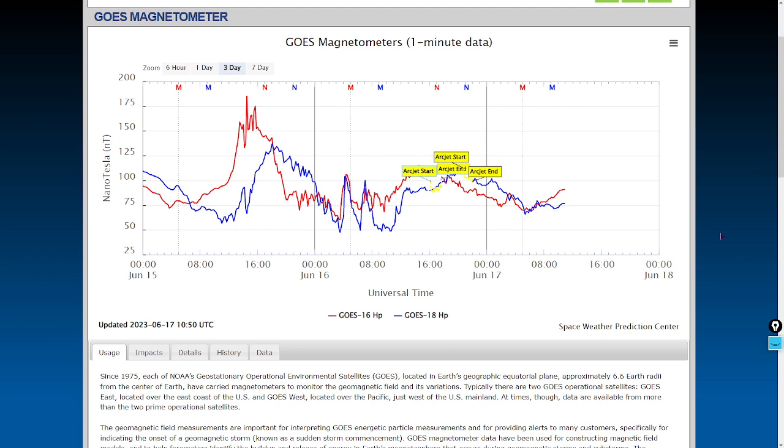GOES magnetometers here showing very much lower highs and lower lows here than the past couple of days. We had one very high reading here. We got all the way up to 185 nanotesla as measured by the GOES 16. That was the initial impact of the coronal hole high-speed stream.